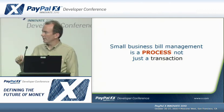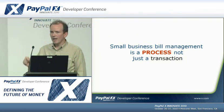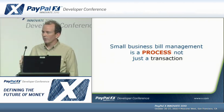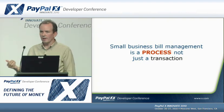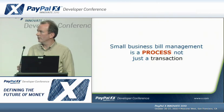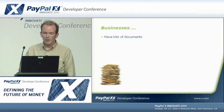The thing that makes us unique, and we think that makes small businesses unique, is that their payment process, and in general their bill management process, is a process. It's not just a transaction. When you think about the accounting software companies out there, the bank tools that are out there, it's always about recording a transaction, a specific dollar amount. That's not the way businesses work. Businesses have a process. They're sticking yellow stickies on pieces of paper and throwing it around the office to see if it should be approved. We take all of that and put that into one application to make it really simple.